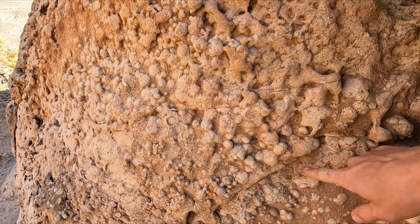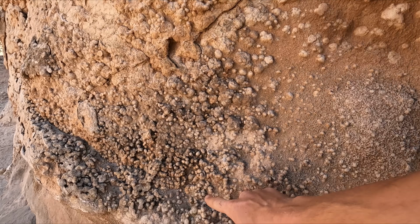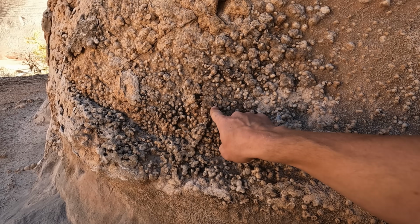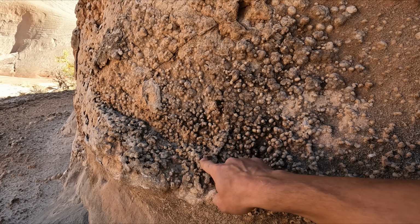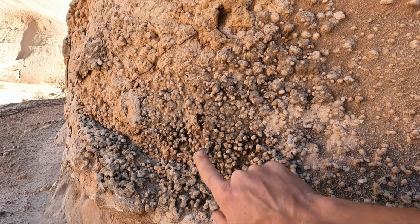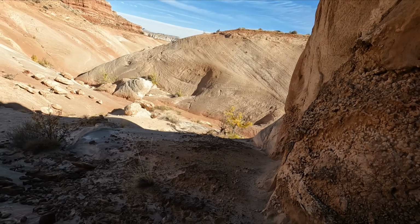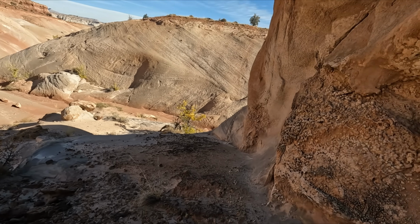Look at these. What kind of geologic forces can create this kind of rock? It is so interesting and extremely delicate. I wouldn't even dream of climbing on this thing because I think it would just all fall down.